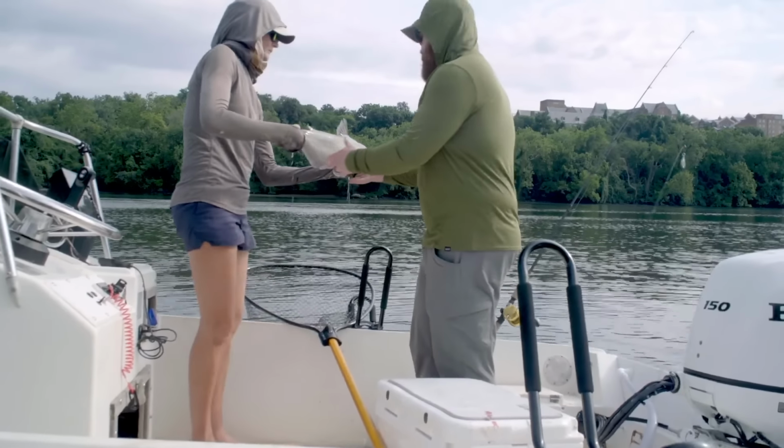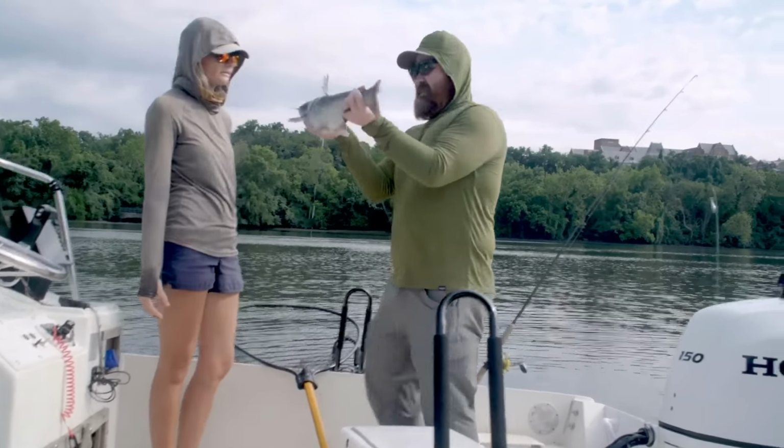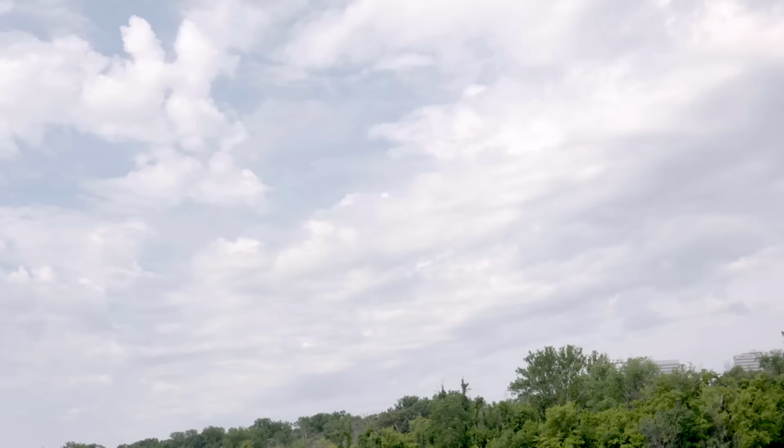From a chef's perspective, this is the size of fish you want. Yeah, that's a great eater. Look at that. Look at him. She's a beaut, Clark. She's a beaut, Clark.